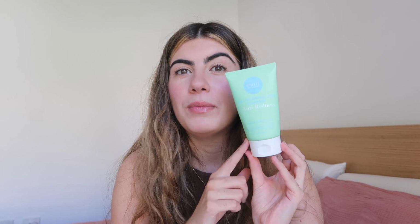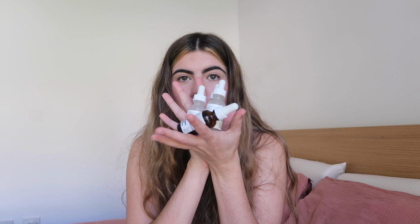This one is honestly so similar. Obviously it's just got the anti-redness ingredients instead. I just felt like this one, not greasy, but sometimes there's a bit of a film left on my face even after I cleanse it. It just felt a little bit more, I don't want to say greasy, I can't think of the right word, but it's still a great cleanser. Once I ran out of this, I finished this one off and I have no complaints, I just prefer this one. Let's talk about The Ordinary.